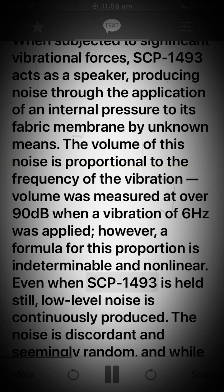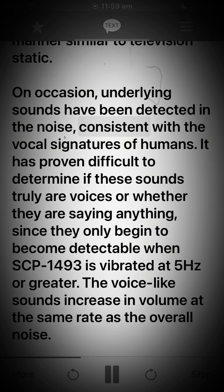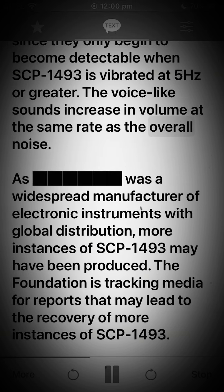Even when SCP-1493 is held still, low-level noise is continuously produced. The noise is discordant and seemingly random, and while the noise is produced, the pattern woven in the fabric membrane changes in a manner similar to television static. On occasion, underlying sounds have been detected in the noise, consistent with the vocal signatures of humans. It has proven difficult to determine if these sounds truly are voices or whether they are saying anything, since they only begin to become detectable when SCP-1493 is vibrated at 5 Hz or greater. The voice-like sounds increase in volume at the same rate as the overall noise.